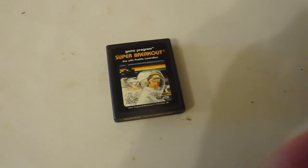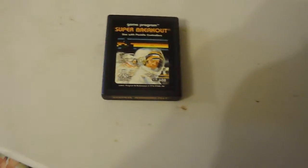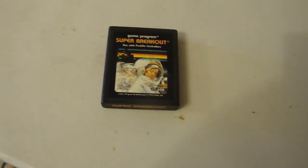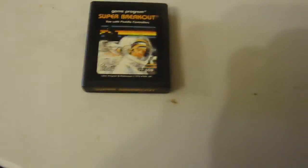I don't know if you could play it with the joystick, but I know you need the round paddle for it. And the round paddle could cost anywhere up to $70 or up to $100. If you're trying to buy it now off eBay, you're probably looking at least $80. So you have to pay at least $20 to $50 on shipping, so it's pretty expensive.